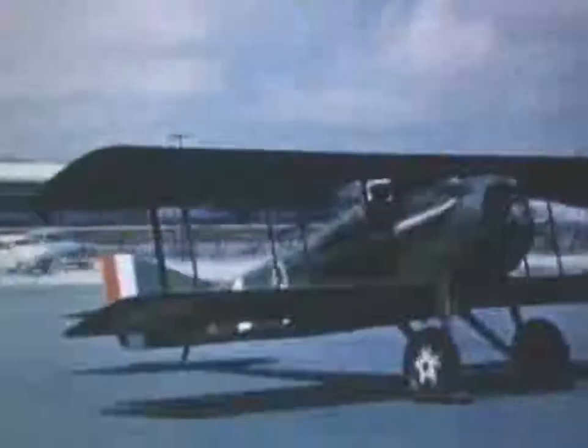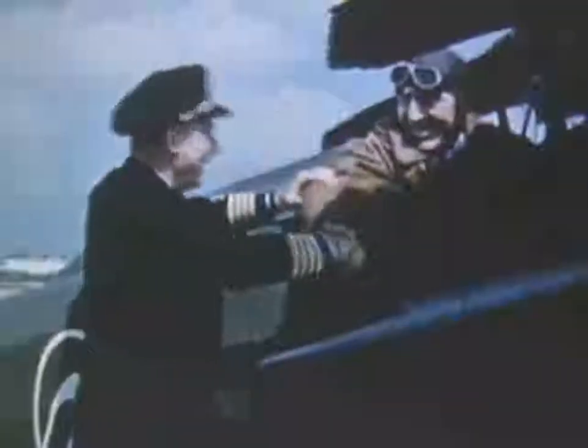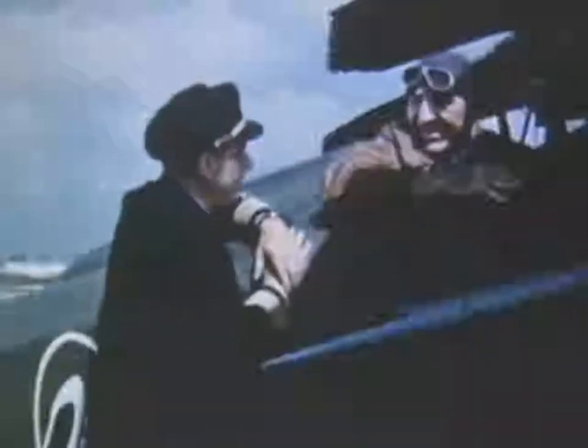There aren't many of them left, but here comes one of those old-timers now. And look who's flying it. It's Captain Eddie, the one and only, Captain Rickenbacker. Hey, wait a minute. I want to get in this scene myself. Hey, Captain Eddie. How's it feel to be at the controls of this old baby again?